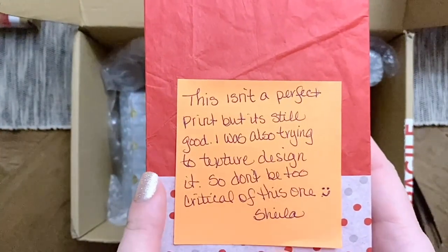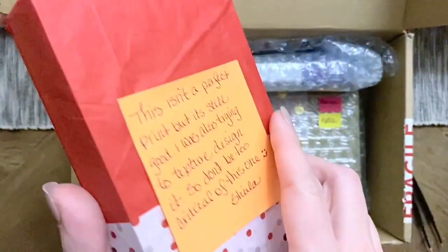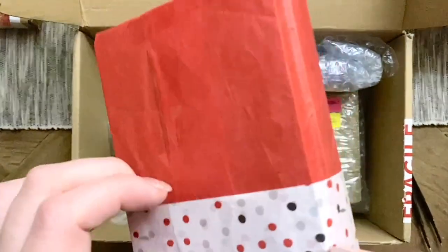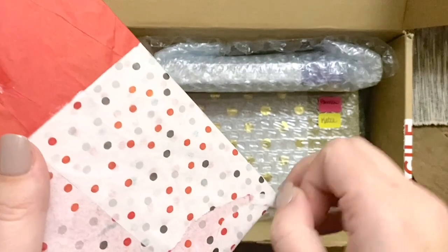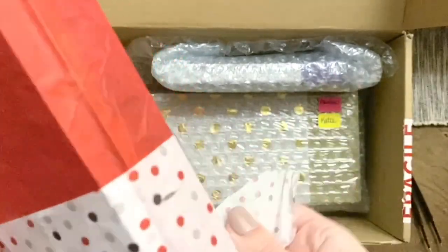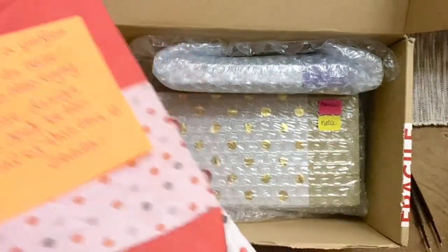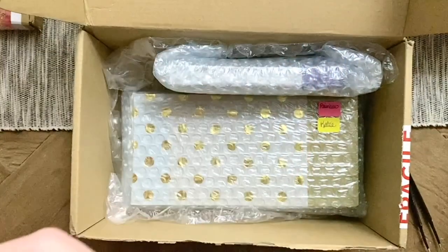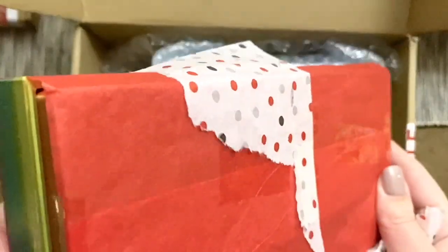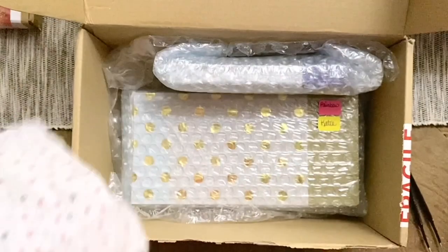Isn't a perfect print, but it's still good. Oh no. No worries at all. I feel like a lot of times when owners say that, I can't even find the defect. As long as it holds the drills, I am a happy camper. As long as I can test it out. Okay. And of course, my nails are not letting me do terribly well with this.